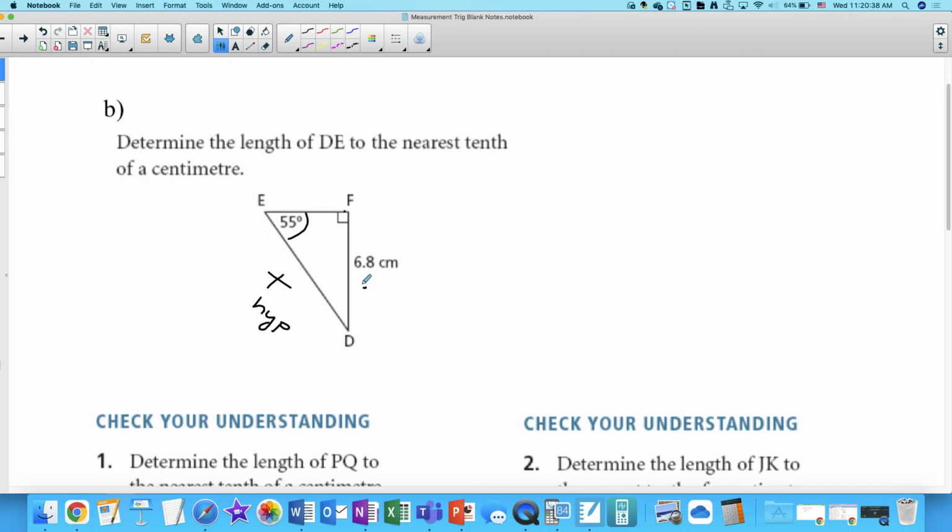All right. Which trig ratio will work here? Correct, sine, right? I want the hypotenuse. I know the opposite. Opposite and hypotenuse is the sine ratio. So I got to use sine. Okay, and I'll fill in what I know. Sine of 55 degrees equals 6.8 over x.